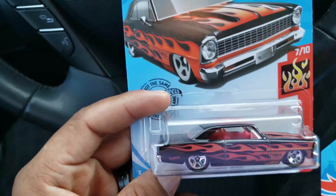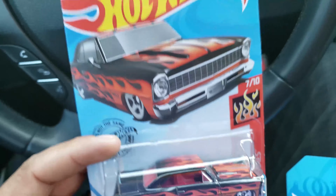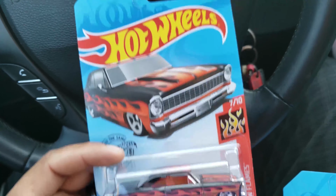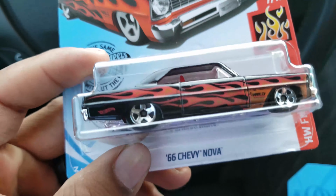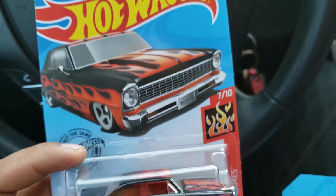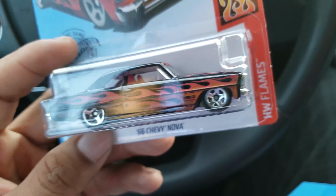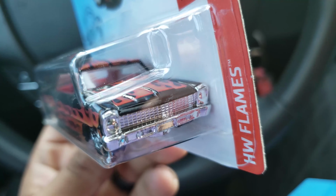Found these MKs. The actual toy section was really empty. These ones were close by the registers, so I'm glad I took a glance at the registers. But this is the 66 Chevy Nova with the flames. This thing is great, man.